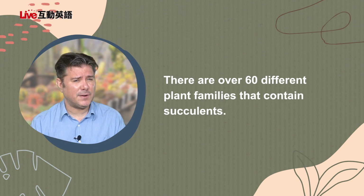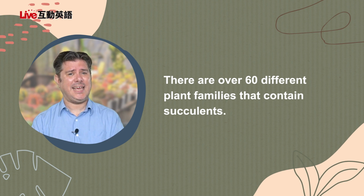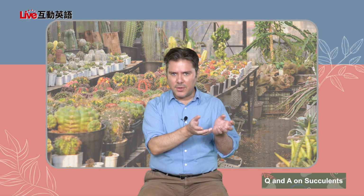They are adapted to survive in dry climates or places with very little rain. There are over 60 different plant families that contain succulents. So even though succulents is a smaller group in the plant world, there are other smaller groups in the world of succulents too. And as we know, between cacti and other ones, they're quite different.